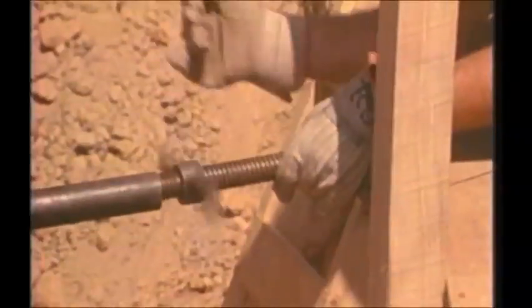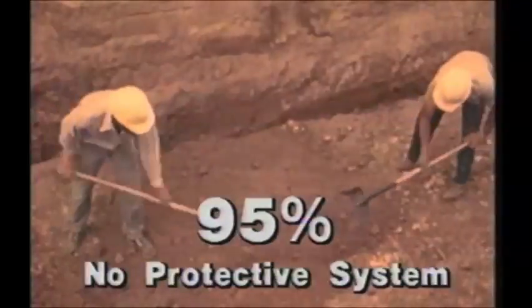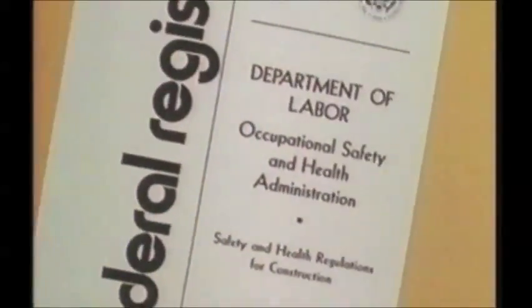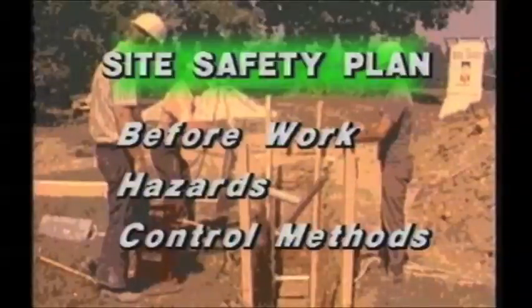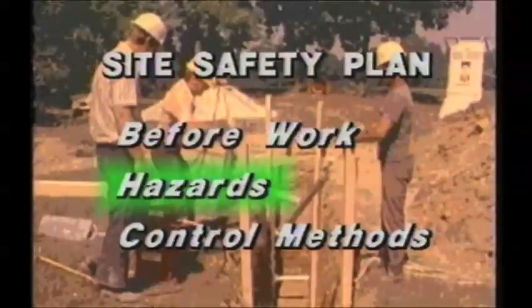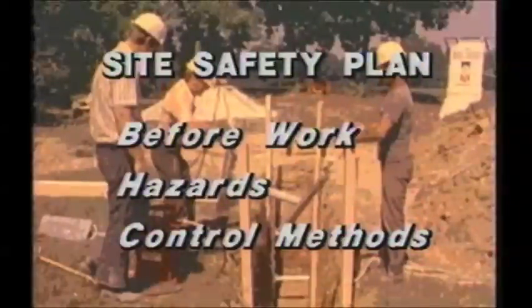Sometimes cave-ins happen because a protective system is not designed or made right. But 95% of trench cave-ins happen because a protective system, such as sloping or shoring, isn't used at all. To prevent cave-ins and other trenching accidents, contractors and laborers must follow OSHA regulations. An approach used successfully by some contractors is a written site safety plan prepared before work begins. The site safety plan details hazards and control methods. A written plan makes compliance easier.